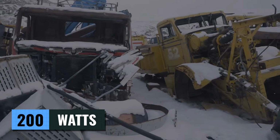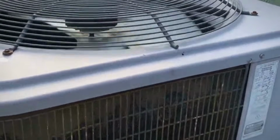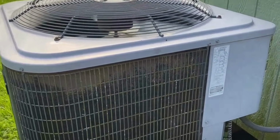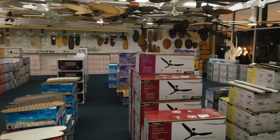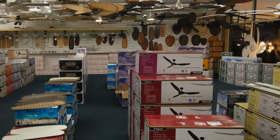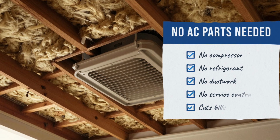There is a fan that cools your entire house using 200 watts. Your central air conditioner pulls 3,000 to 5,000 watts. That is 1/10 the energy. The fan costs $200 to $600. No compressor, no refrigerant, no ductwork, no service contract.